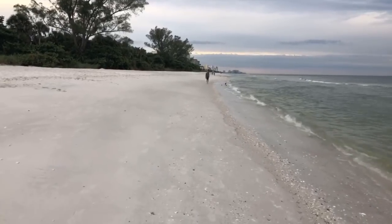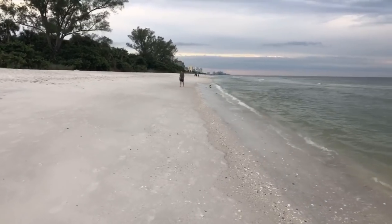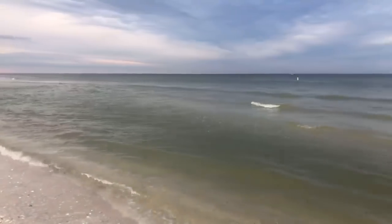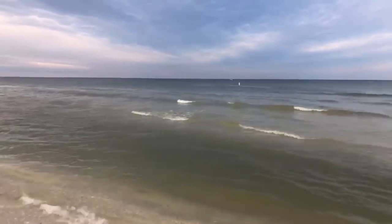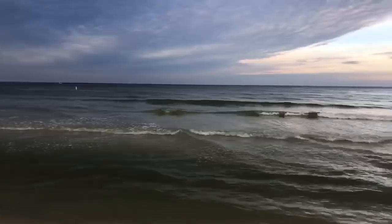Not really seeing much of anything here along the beach as far as shells. So I'm going to turn around and start going the other way. There's a little rain in those clouds out there, not much. Supposed to be heading this way.